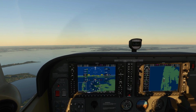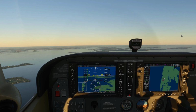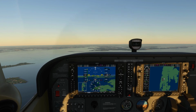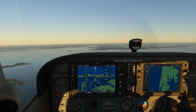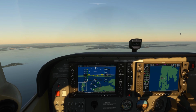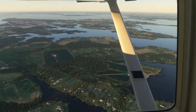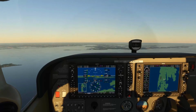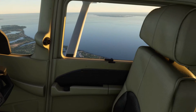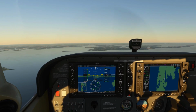Well, we may turn left. I'm not sure. Because as long as we're below 3,500 feet out here, we're outside the Tri-Cities Bravo. So we're really good to do whatever we want, but yeah, we'll give them a little more space.